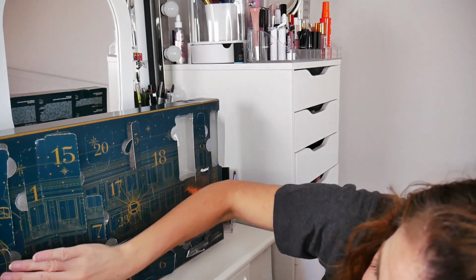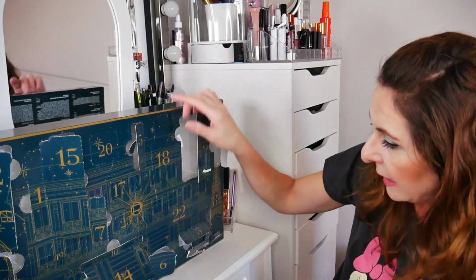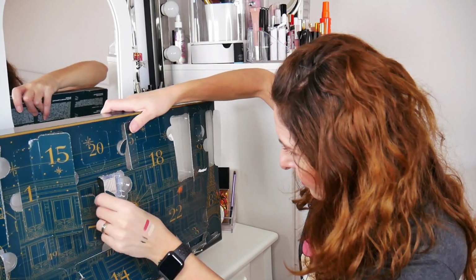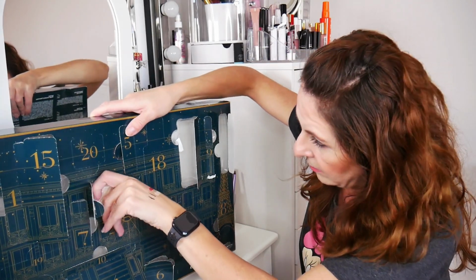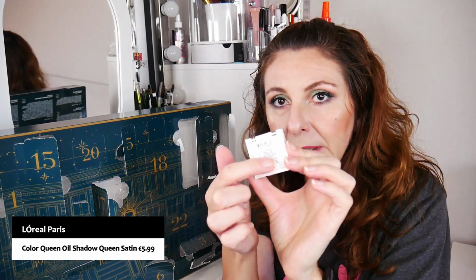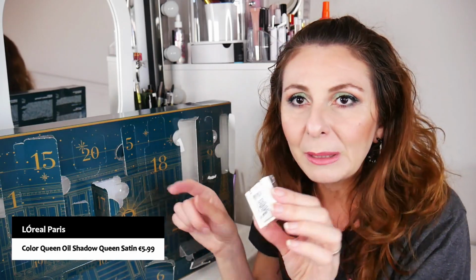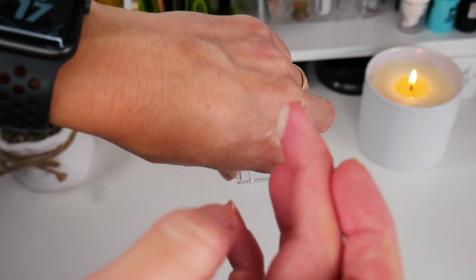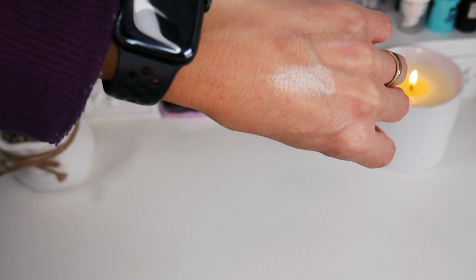Day number 17. It's here. This is an eyeshadow. I thought that it's a highlighter, so I wanted to read, but the actual label was stuck to the packaging. So this is oil eyeshadow in the shade Queen Satin.